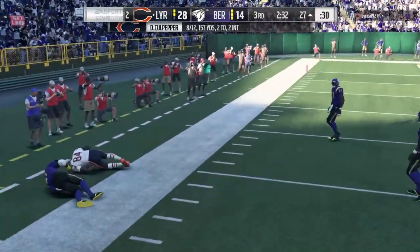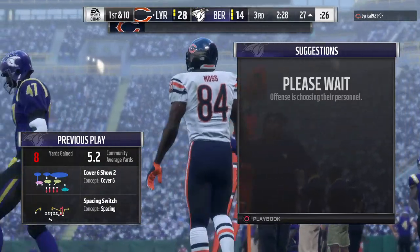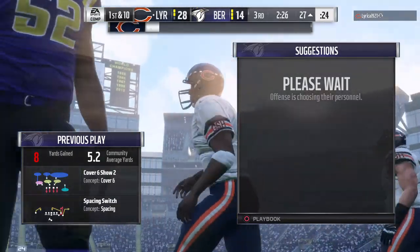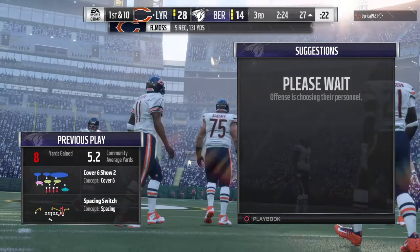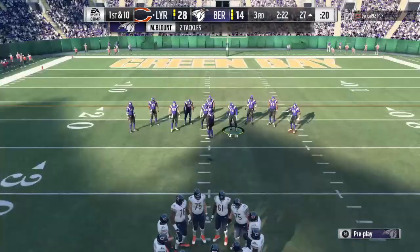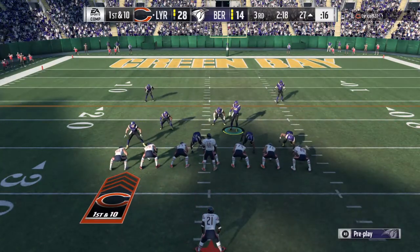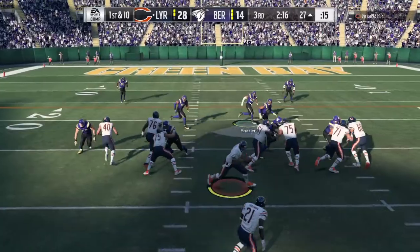Throwing the out route, incomplete. It's Moss. 8 yards on the pickup, and the Bears are going to get a first. We always hear about guys wanting to make plays that quiet a crowd. Yeah, after that one here in the 3rd quarter, they were hoping to get the stop, get the football back. Not the case. What a completion on a 4th down play.